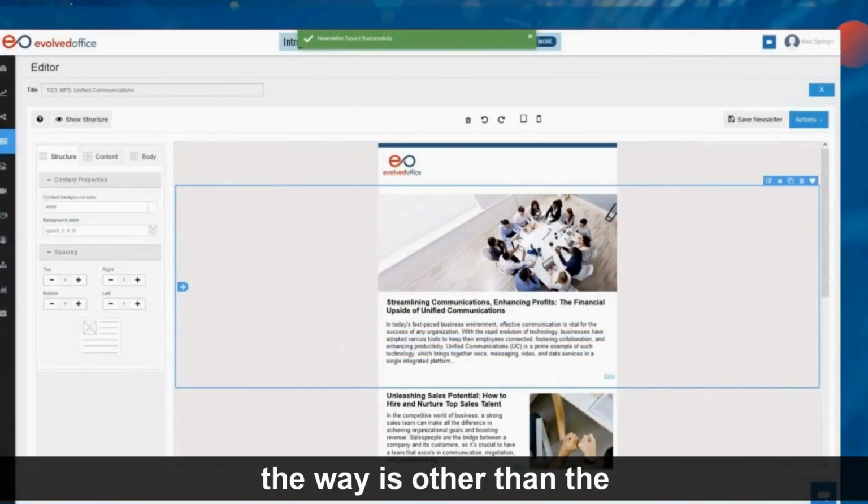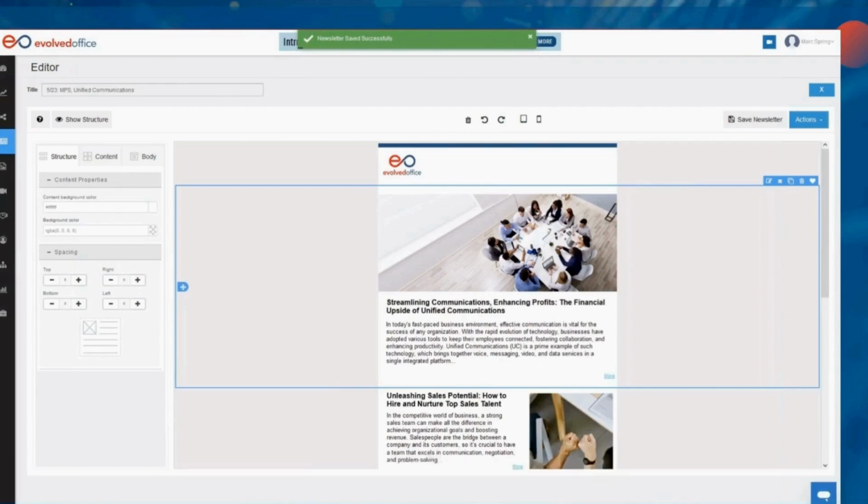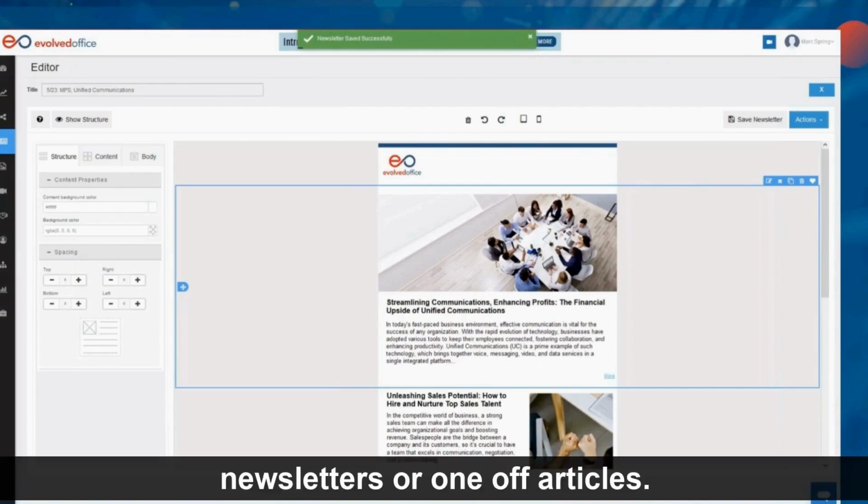Another option you have, by the way, other than the targeted marketing pieces, is our EO newsletters. This is where we have an extensive library, all those same categories you saw before, but we have articles and graphics to go along to create newsletters or one-off articles. Again, they're focused on the same disciplines: MPS, cybersecurity. We add fresh content every month. So there are new newsletters, new e-shots, new social posts every month. We are putting in brand new content, so you'll always see it's fresh.